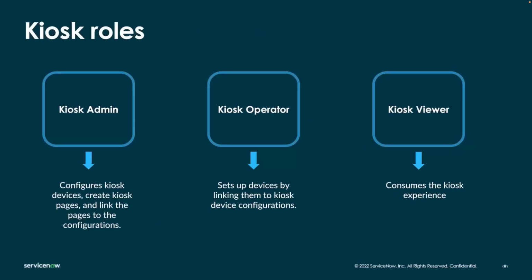So moving forward, in terms of roles, how do we configure the kiosk? This is going to get started on the part of how do we actually implement it. First of all, we have 3 specific roles for the kiosk. So we have one, the kiosk admin. The kiosk admin, as most admin terminology in ServiceNow, is going to be the one in the back end configuring the different options for the kiosk, the different pages, the different modules, and how the kiosk is actually going to operate. We then have the kiosk operator.